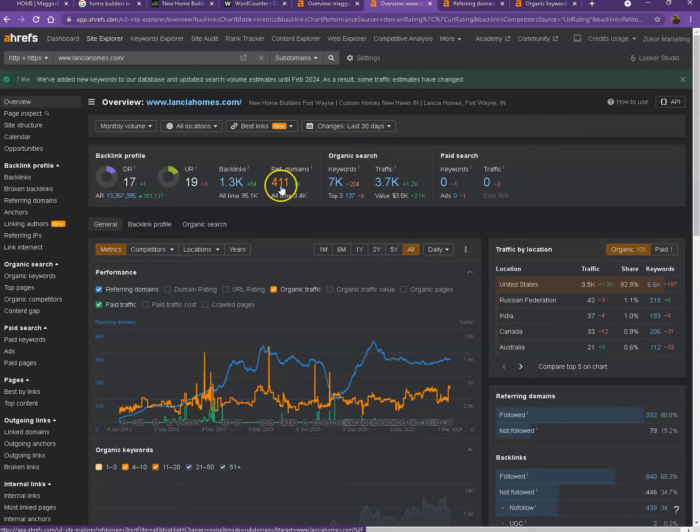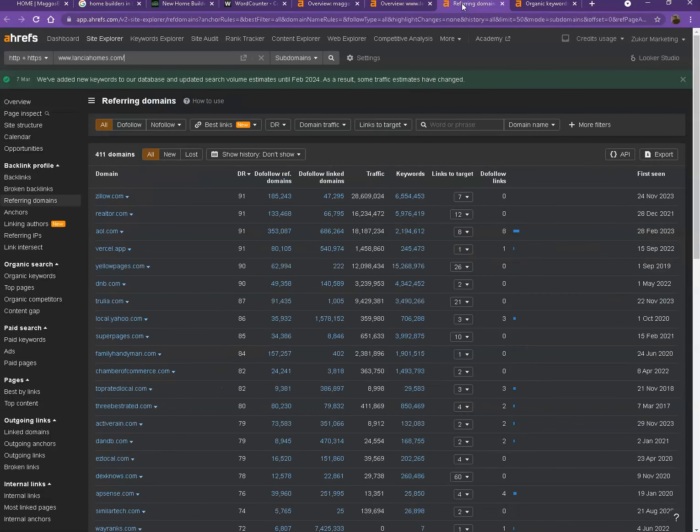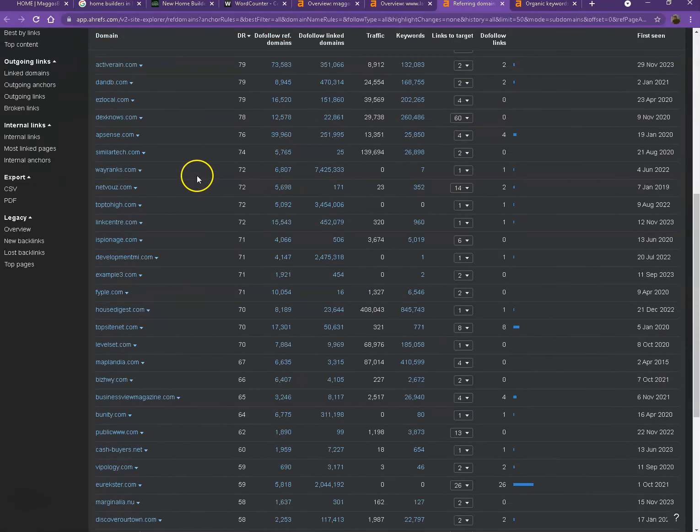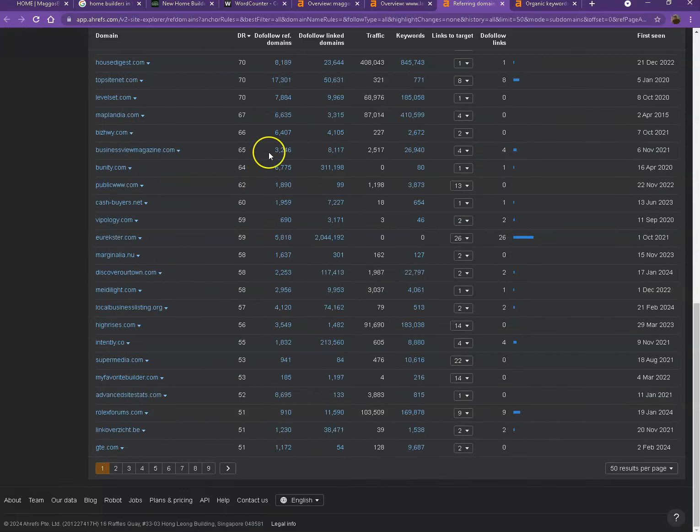So with that being said, let's go ahead and talk more about the good backlinks as well as keywords, and let's discuss the importance of this too, especially in making your website stronger. So here are the directories they're currently listed on that bring them a lot of attention and a lot of traffic. That's why they're currently ranking higher in the searches.